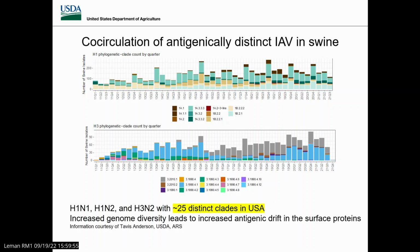What I'm trying to have you understand with all these wonderful colors is that there's a lot of different types of influenzas out there. They're all H1, they're all H3. They're the things that we're used to working with. But there's a lot of diversity, which makes it a challenge to keep our animals protected. And I just highlighted this one thing here, that just looking at this data alone, we've got 25 distinct clades that we're trying to protect our animals from. And we're constantly fighting change, either through antigenic drift or antigenic shift, where they swap their genes out, to try to keep our pigs protected. And I do want to thank Tavis Anderson with ARS. He provided me with this particular slide.